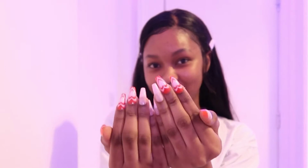So, how do you guys like my nails? Look at that, they're so cute. They're Valentine's Day inspired, which brings me to the look that we're doing today. We're going for a pinky kind of look. I'm excited. Let's do this.